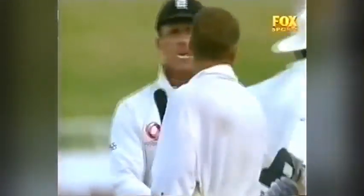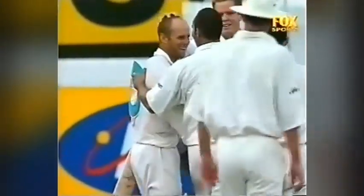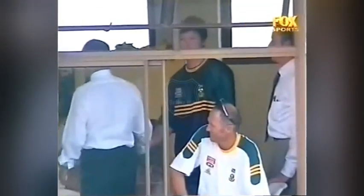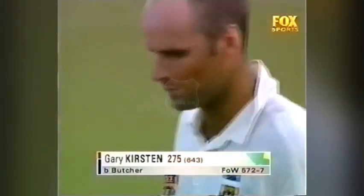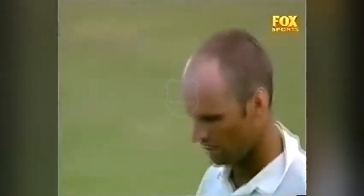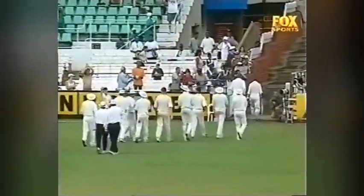The England players congratulate Gary Kirsten for this monumental effort for his country. Every single England player shaking hands with Kirsten. A quite marvellous effort from him. And I'm sure he'll get a pat on the back from Darryl Cullinan as well. 275 for Gary Kirsten. He faced 643 balls in a stay of 14 hours and 39 minutes.